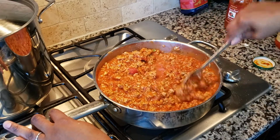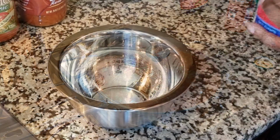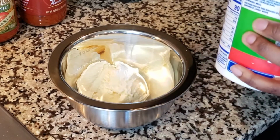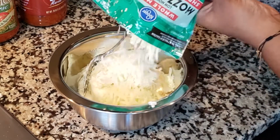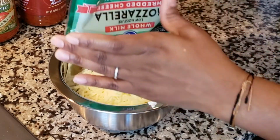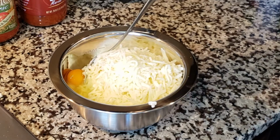And while that is simmering away, you want to go ahead and start combining your cheeses. So I'm using full fat ricotta cheese and part skim shredded mozzarella cheese. So I use half of that large jar of ricotta cheese. If you have a smaller jar, then you can just actually use the whole thing. And I have 2 cups or 2 pounds, I should say, of the mozzarella. I'm using the whole 2 pounds of that shredded mozzarella. And then I just put in some dried parsley and an egg.